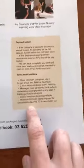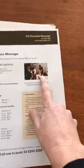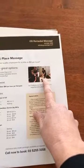So that's kind of our payment options and terms and conditions. Now, at Van Loon's Nursery, where we are here, Van Loon's paid for it all, which was really great.